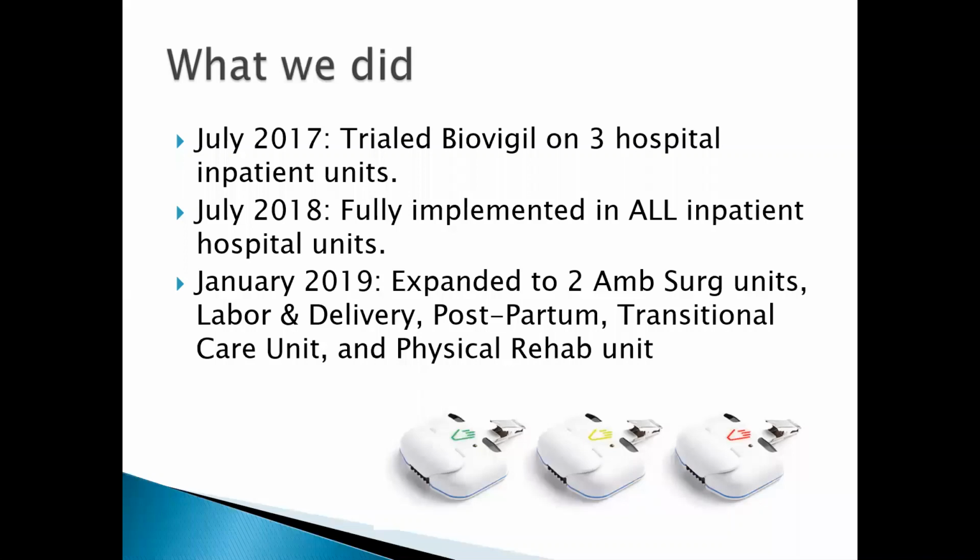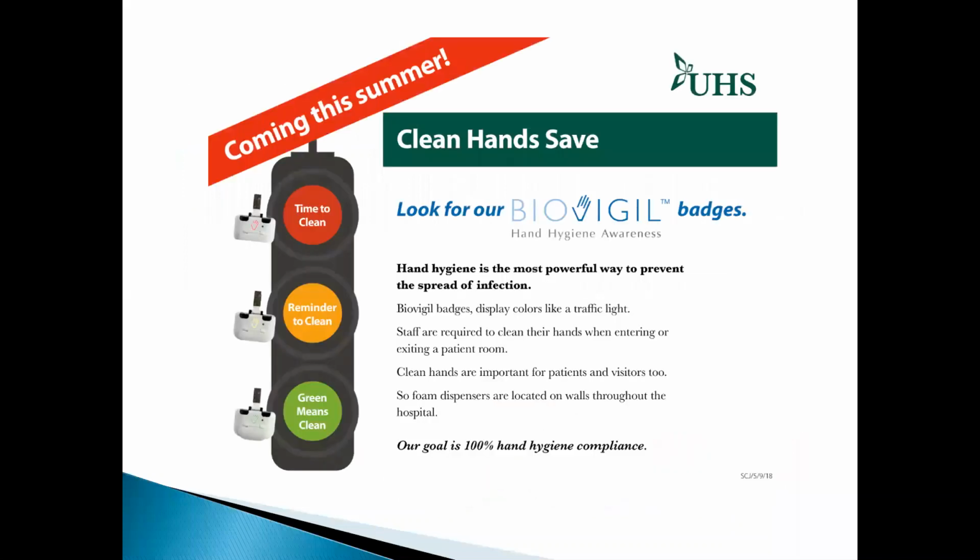So we actually began this trial long before the Joint Commission announced that new zero tolerance policy for poor hand hygiene. So we were pretty confident in our hand hygiene rates. So as of last week, we have about 2,245 registered BioVigil users in our system. So we did give a lot of notice to staff.